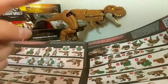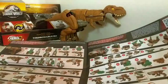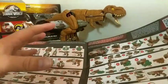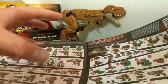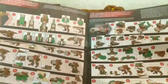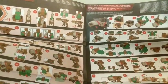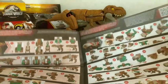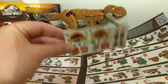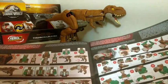And also, Hasbro have a really funny habit with their instructions of having everything all one colour, and it's not very clear sometimes. This one, on the other hand, straight away, you've got two directions: dinosaur to car, car to dinosaur, and they're in full colour as well, which is very nice. I like it a lot. These instructions do serve to use the stickers as well when you've first turned it into the Jeep, which we shall try now.